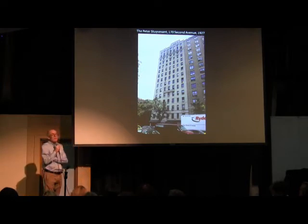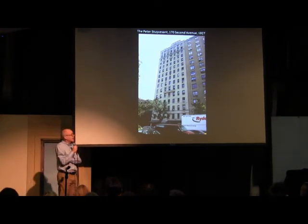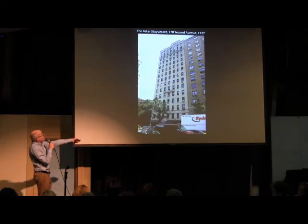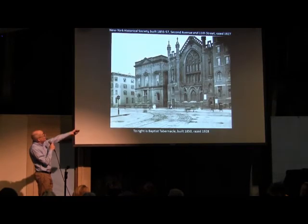Never mind that it was a largely very poor, largely Jewish immigrant neighborhood. So what? It was conveniently located. And developers moved in. They built luxury high-rise buildings like the Peter Stuyvesant on 2nd Avenue and 11th Street, which occupied the site that had been the New York Historical Society.